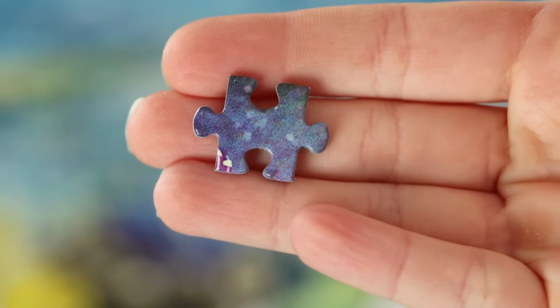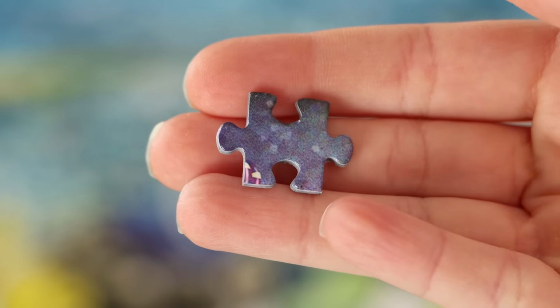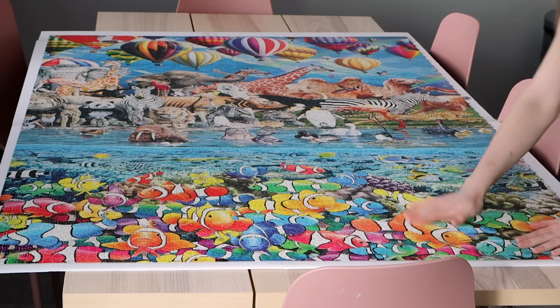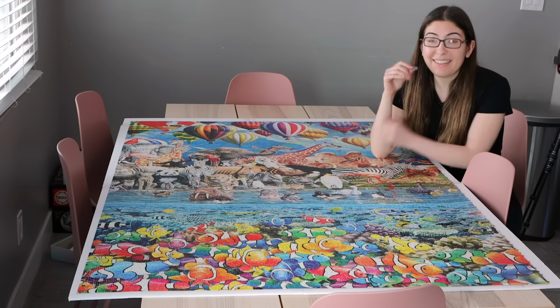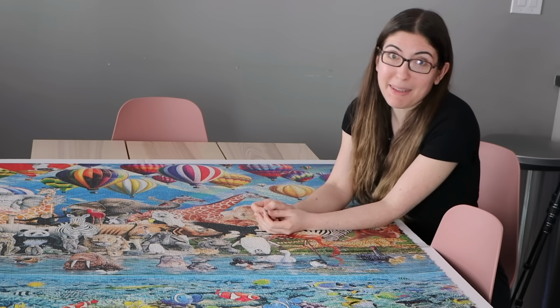So this one piece that I had just mentioned that doesn't seem to fit into this puzzle, I literally ran my hand over the entire puzzle to see if I was just missing a spot where I was missing a piece, but they're all here. So I think this is probably from one of the other sections and just got mixed up. I mean, it's better to have an extra piece than to be missing a piece, right?